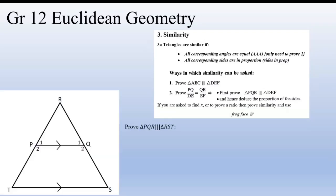And proving similarity is actually 3 or 4 marks that you can bank. It's easy. So I thought I'd remind you a little bit about that as well. So similar triangles are two triangles that have all the angles the same, but one is a little bit bigger than the other or a little bit smaller.